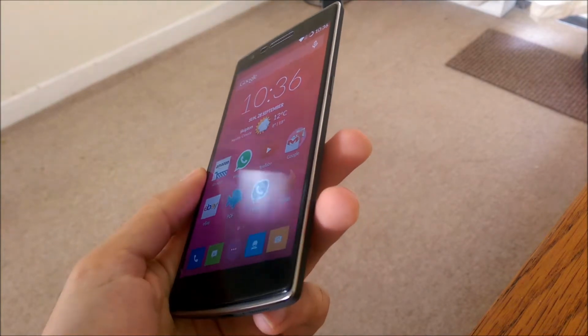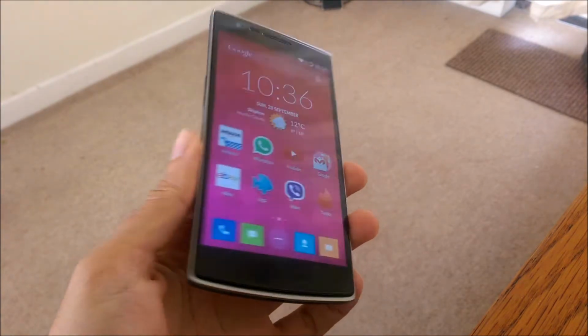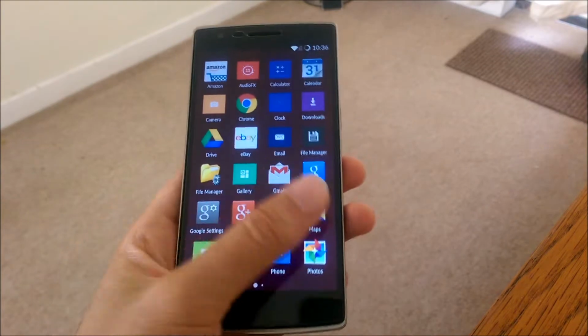So, undercutting Nexus 5 prices there, and you're getting a lot more value for money than the Nexus 5, and a very near stock experience.